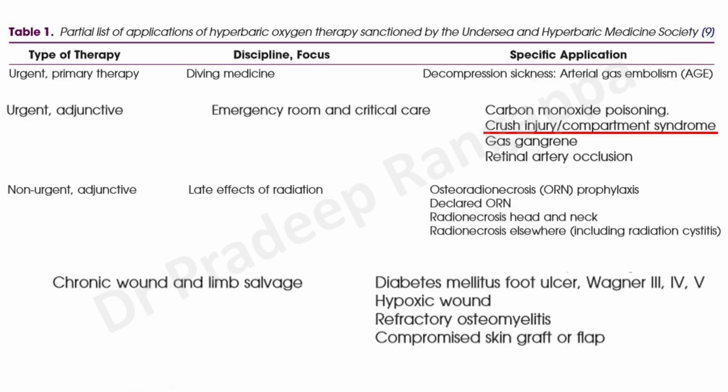Chronic wounds, we have spoken about, include diabetic foot of various grades 3, 4, 5, hypoxic wound, refractory osteomyelitis, and compromised skin graft. It is an approved indication. So this is a rough overview of approved indications where it is used as an urgent indication and urgent adjunctive indication.